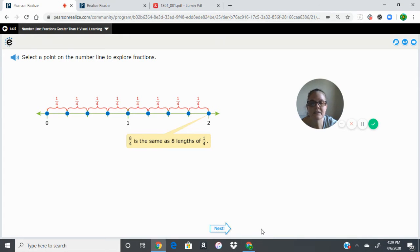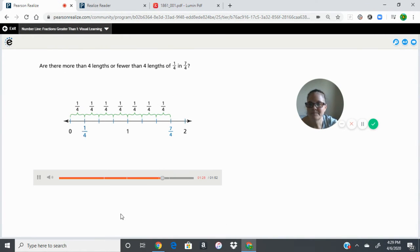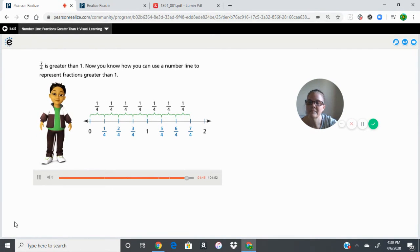So we need to go to next. Are there more than 4 lengths or fewer than 4 lengths of 1/4 in 7/4? We've already gone past 1 whole, so we would want to pick more. There are more than 4 lengths of 1/4. Is 7/4 greater than 1 or less than 1? 7/4 is greater than 1. Now you know how you can use a number line to represent fractions greater than 1.